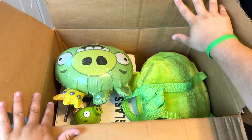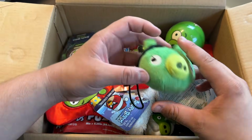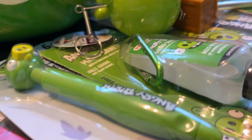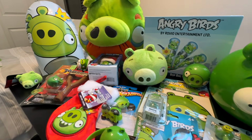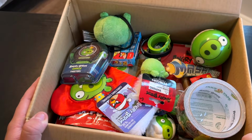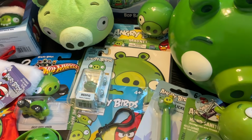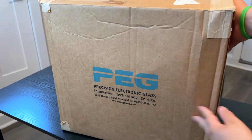I bought this Angry Birds mystery box on Facebook Marketplace filled with random toys and products from over the years. But the twist is that every item is related only to the pigs. That's right, every single item. And almost all of them are still in their original packaging. So if you're a fan of the pigs, then this is the video for you. Let's see what's in this box.